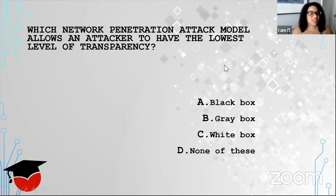All right, which network penetration attack model allows an attacker to have the lowest level of transparency? So what I'm asking here is which of the following is going to give an attacker really the smallest amount of knowledge of their target?